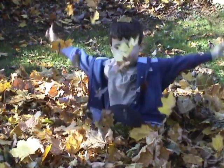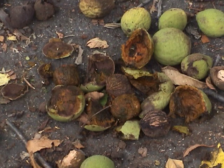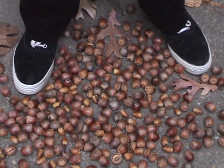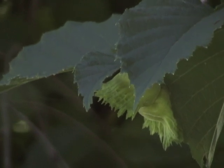During the appropriately named fall season, many nuts make their presence known by dropping all over the ground. There's no way to miss them, because usually you either step around or walk over them. But one nut that ripens in late summer isn't so obvious to spot.